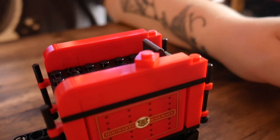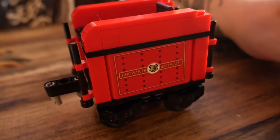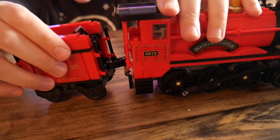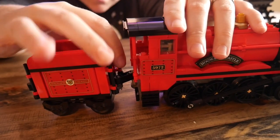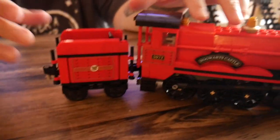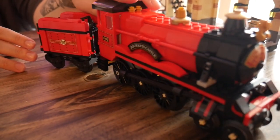Extra piece. Yep. That bag went quick. It was a small bag, I will say. But actually, this is the final part of that bag. Oh yeah. Now we gotta make the caboose.